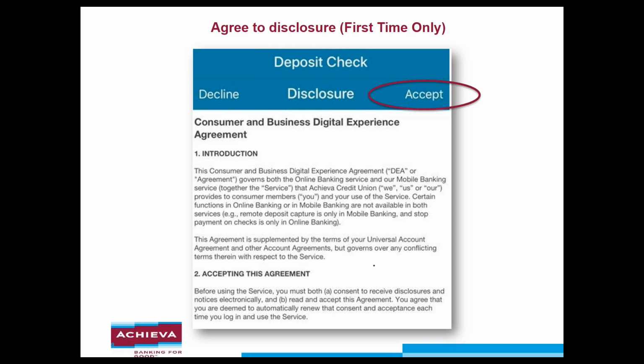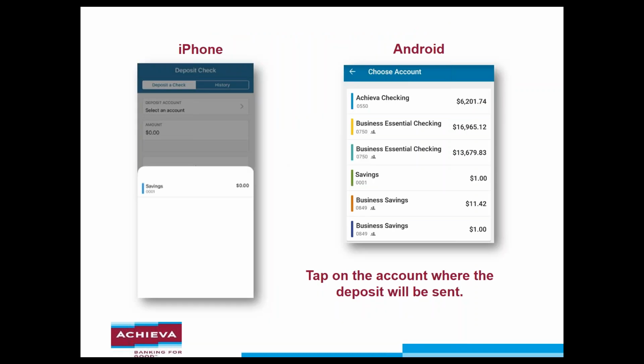So what you do is you click on the accept button, and on the next screen here, what you'll see is selections of the available accounts that we allow for mobile deposit. Now, on the iPhone here, I show on the screen it's only one account. And then on the Android, there's multiple accounts.